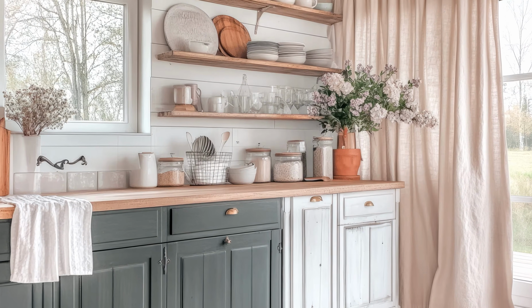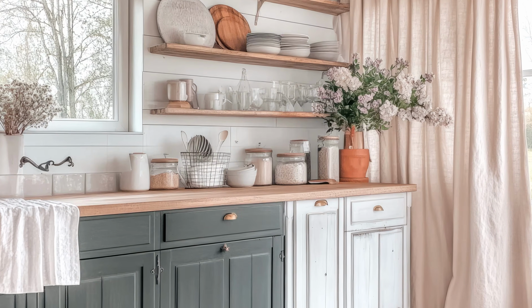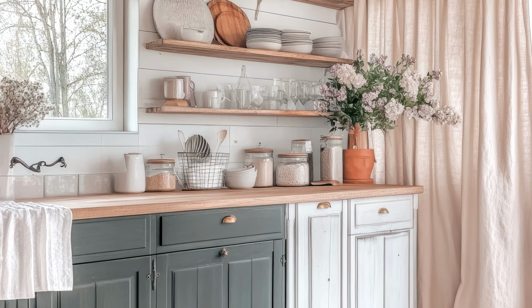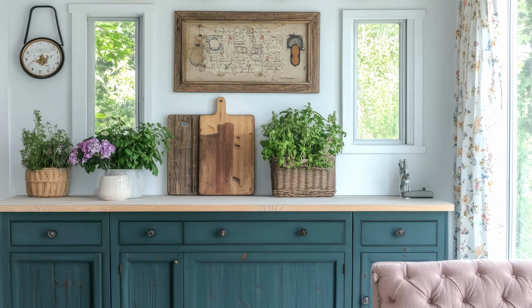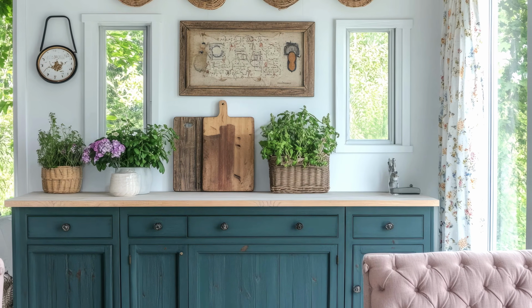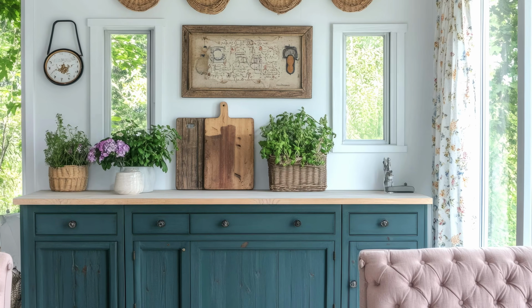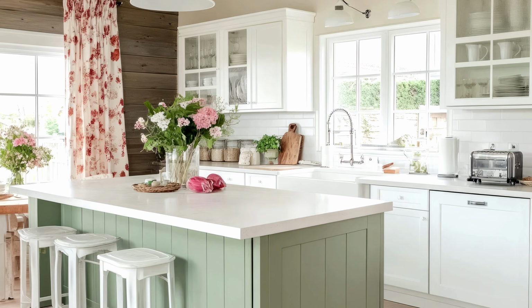From floral prints to delicate lace and gingham patterns, the possibilities are endless when it comes to creating a cozy, vintage-inspired space. Remember, it's all about finding the right balance, whether that's in color, pattern, or texture. These curtains are more than just functional. They're a statement of style that reflects your personality and your appreciation for timeless design.